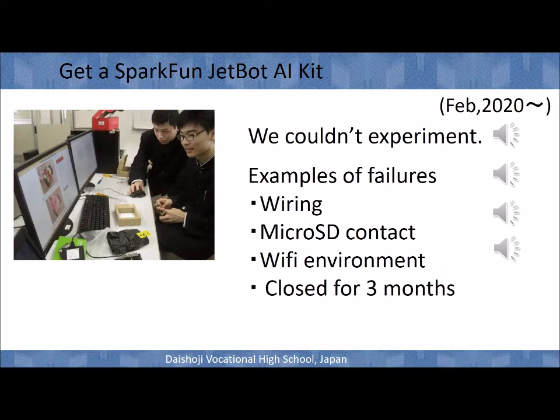We couldn't experiment. There was a hardware failure. For example, bad wiring, poor micro SD contact, and Wi-Fi environment is bad. We spent a time to find the cause. It didn't work as we hoped to after all.